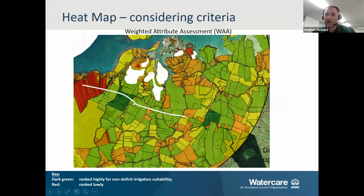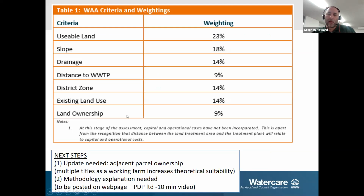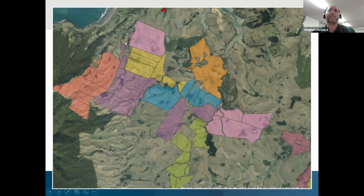Believe it or not, there's a bit of work behind this, and it still needs some updating with the 2070, to get to what we really need out of it: a refined top 20 desirable sites. One aspect that wasn't shown clearly in that map was that if there are multiple titles within a working farm, when you join those together, it gives a greater area that could be more suitable for irrigation or the project needs. So a revised map shows these greater areas here.